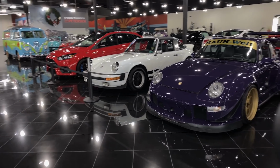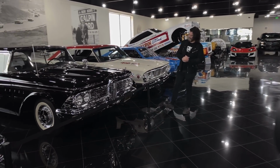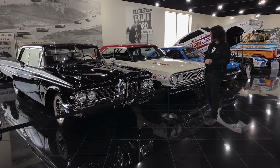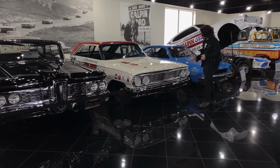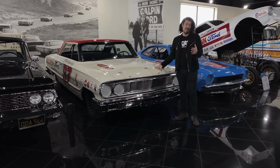This is an Edsel from Modern Edsel. This is my dad's first job as a manager, was at the Edsel dealership, and this is actually a car that survived. Another car that was featured on Car Kings is this reproduction of our last race car.